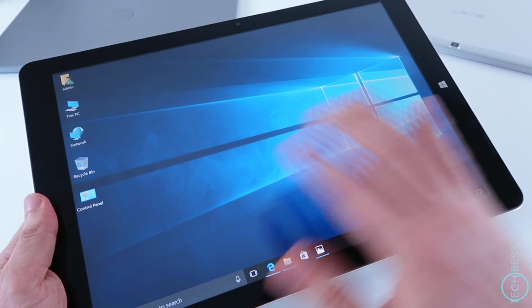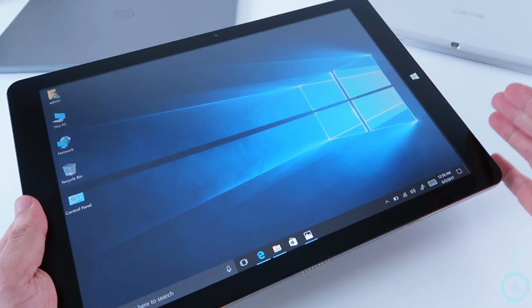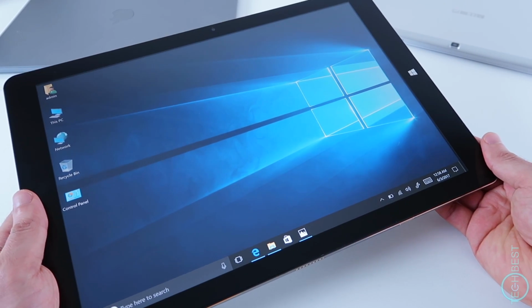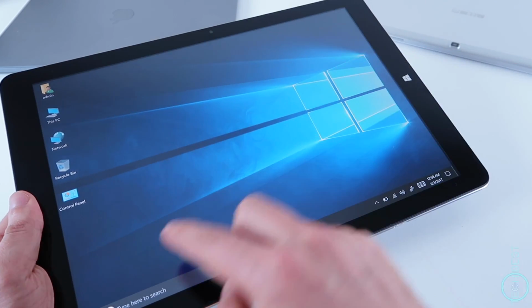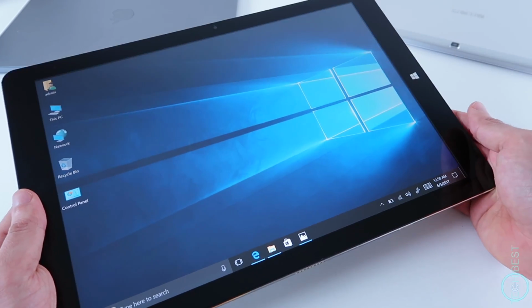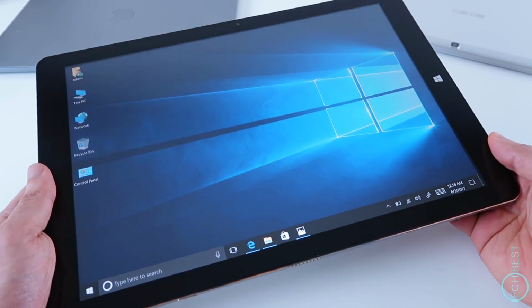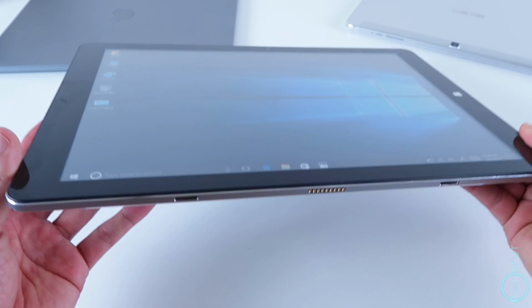Now this tablet is all about the display. It has a very similar screen to the one found on the much more expensive Microsoft Surface Book. So like the Surface Book, it is 13.5 inches in size with the same 3:2 aspect ratio. It also has the same incredibly sharp 3000 by 2000 pixel resolution with 267 pixels per inch of pixel density.